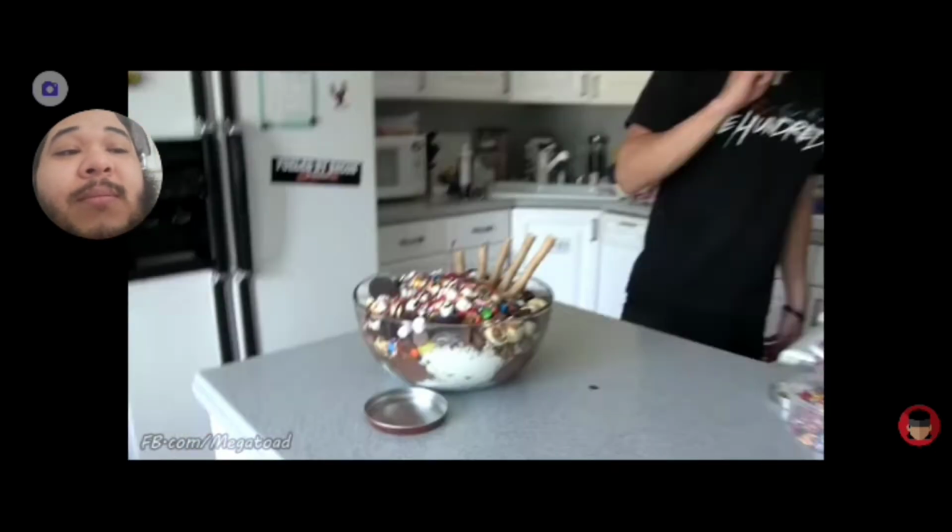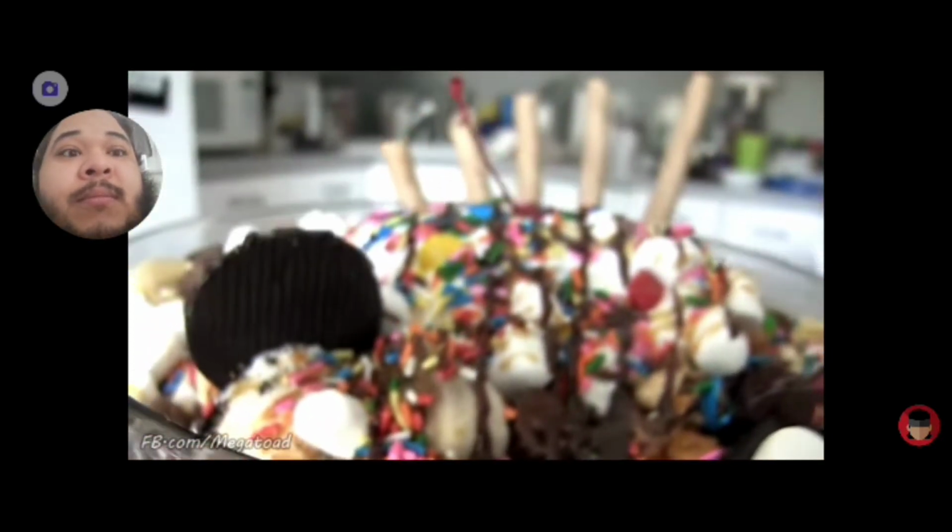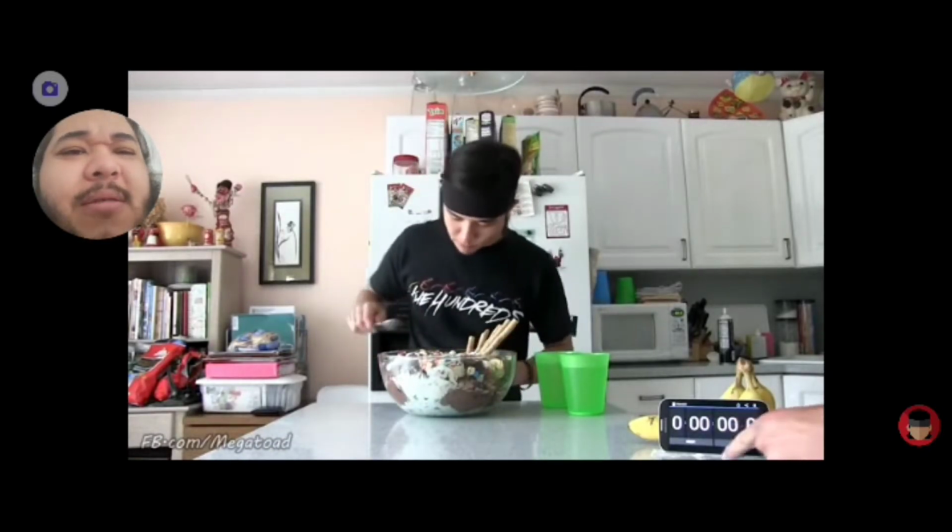This is my giant sundae. 10K. And you're about to watch me eat it. 30 scoops of 3 different types of ice cream, 17 different toppings, varying from Butterfingers to delicious rainbow sprinkles. Alright. 6, 5, 4.